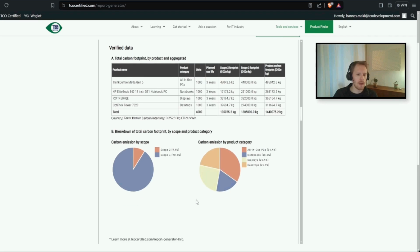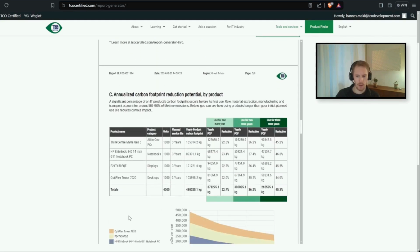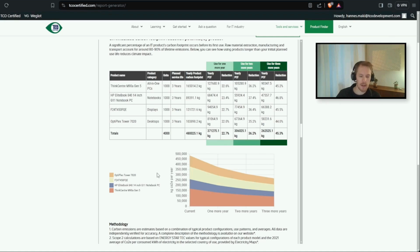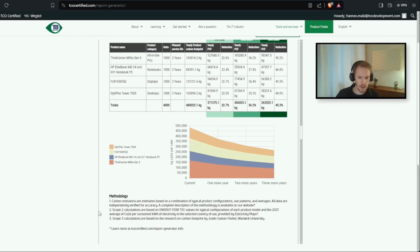In section B, you can see a breakdown of the total carbon footprint by scope and by product category as a percentage of aggregated emissions from the whole product portfolio. And in section C, you can see the annualized product carbon footprint from your portfolio, and also how much that would decrease if you use the products longer beyond the planned use life that was entered when the report was created. And then you have a graph that visualizes this yearly annualized reduction, and then a section that describes the methodology on how these product carbon footprints were calculated.